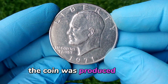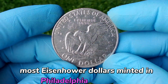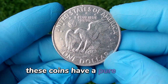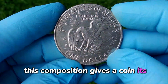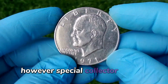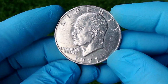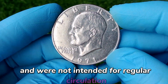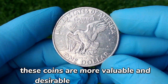The coin was produced in 2 different metal compositions. Most Eisenhower dollars minted in Philadelphia and Denver were made from copper-nickel-clad composition. These coins have a pure copper core surrounded by layers of copper and nickel. This composition gives a coin its silver-like appearance while keeping production costs lower. However, special collector versions produced in San Francisco were made with 40% silver. These silver coins were sold in special collector sets and were not intended for regular circulation. Because of their silver content, these coins are more valuable and desirable among collectors.